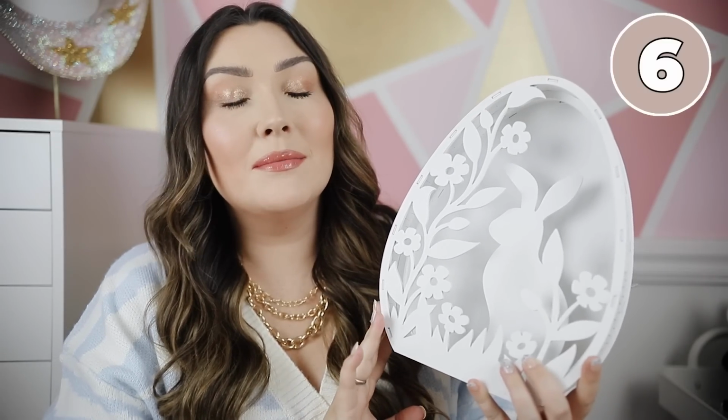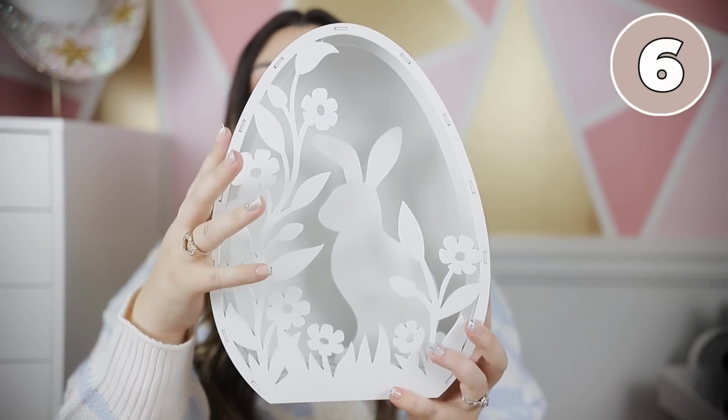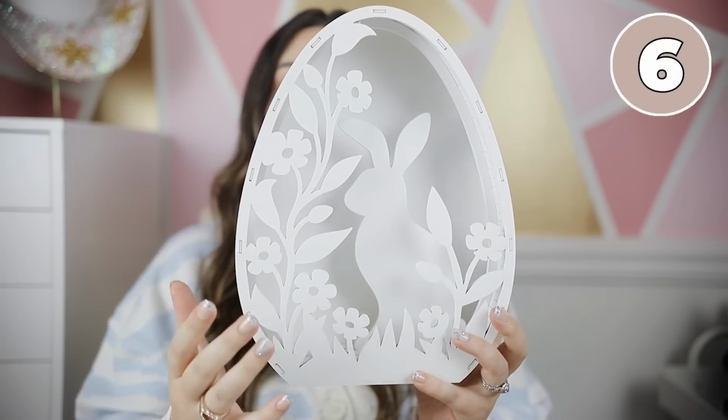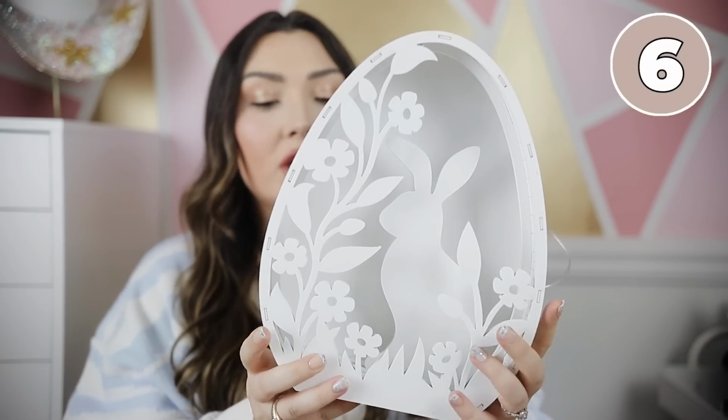Here's another Easter themed decor piece that I picked up. I absolutely love the 3D look to it. It's just a wooden egg, but it has multiple layers with the floral piece here and then the bunny inside, and it actually does light up as well. I usually try to incorporate something like this on my entryway table in my living room, so I think this is going to go perfect there. And I love little light up pieces for when guests come over. I turn them on, and it just really draws your eye right to that decor setup.